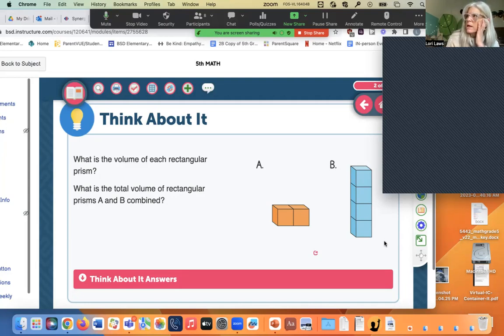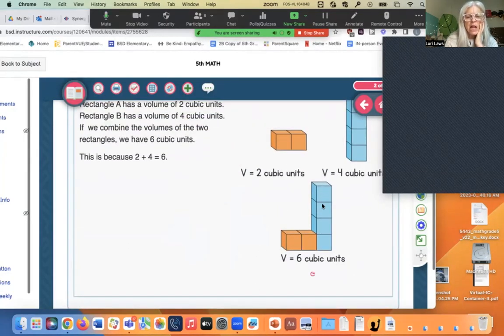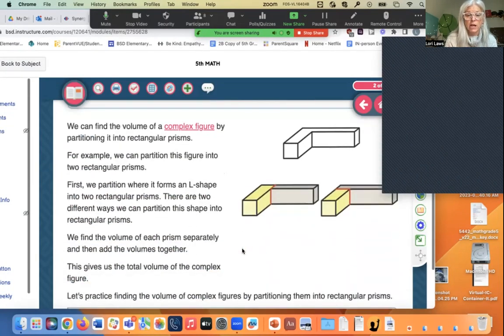Let's do another hard one. Amoy, how many blocks are in B? 4, so altogether we have 6. Easy peasy. If you saw this shape, you would have to be careful that you didn't say this is a 3x4 shape, because it's not all there, is it? The middle part would be gone. So you need to break it apart into two shapes and picture what it would be in two shapes.